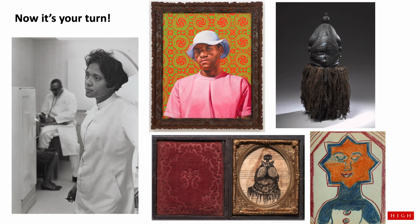Now it's your turn. We have seen many different styles of art on our tour today. If you could choose one of these artists to make your portrait, who would you choose and why? It would be an honor to have your portrait made by any one of these amazing artists.